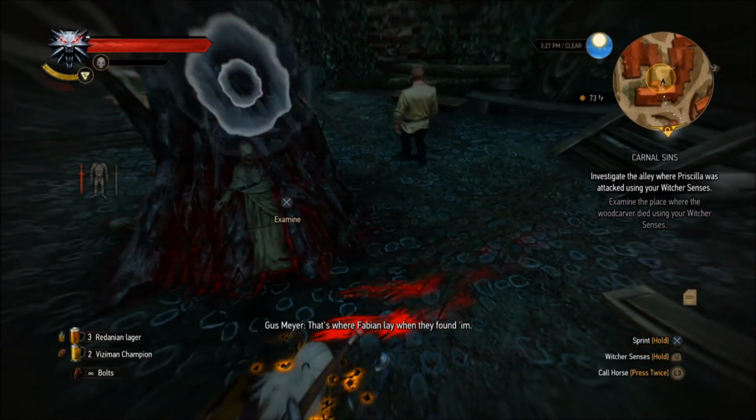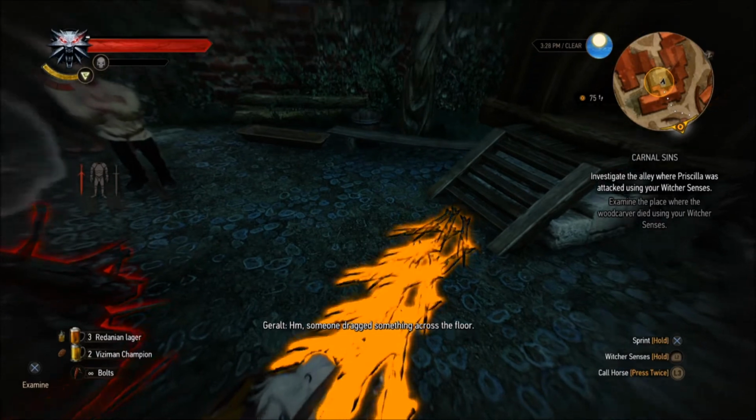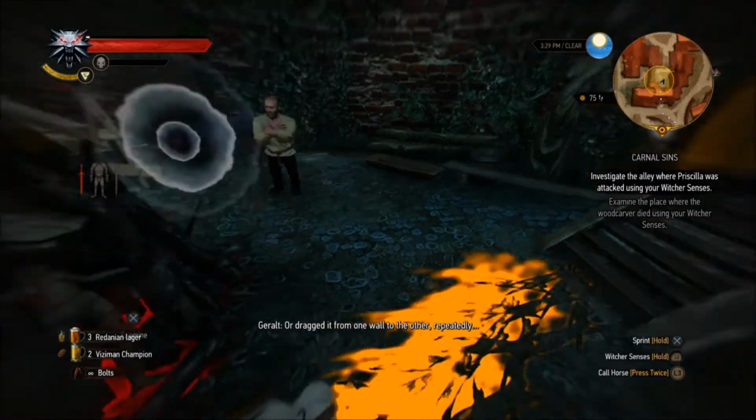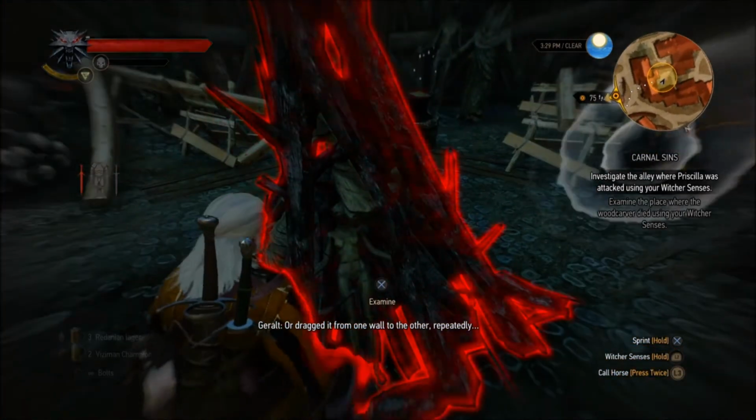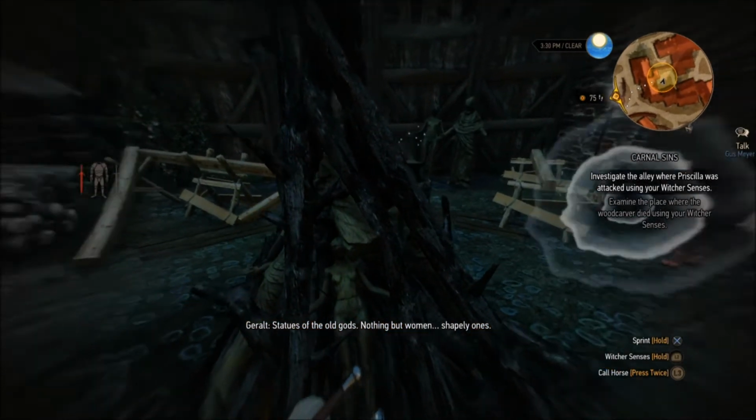Bloodstains. That's where Fabian lay when they found him. Someone dragged something across the floor. Or dragged it from one wall to the other, repeatedly. Statues of the old gods. Nothing but women. Shapely ones.